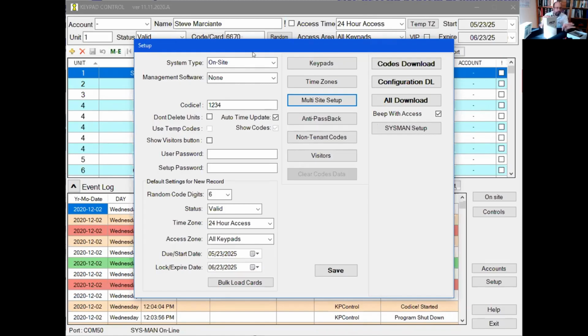So we can have multiple instances of my program running, communicating through different channels, through USB or internet, to these different system controllers mounted out in the field through the internet. Okay, all can be controlled by the software.